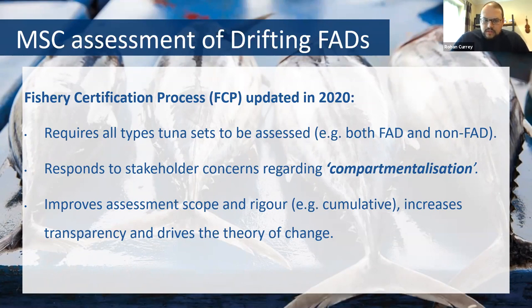And the reason for this is a practice that some stakeholders have come to refer to as compartmentalization, by certifying a FAD component and a free school component separately. There were significant questions raised about whether that allowed long-term activities that may not necessarily meet our standard. And that's a concern to us. As a program, we're about driving improvement. We do not wish to see long-term fisheries seeking to maintain the status quo if there is a good reason why they should be improving their practices.